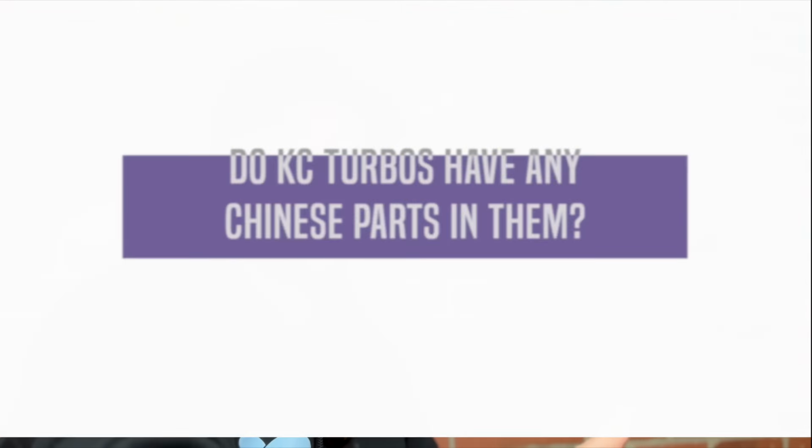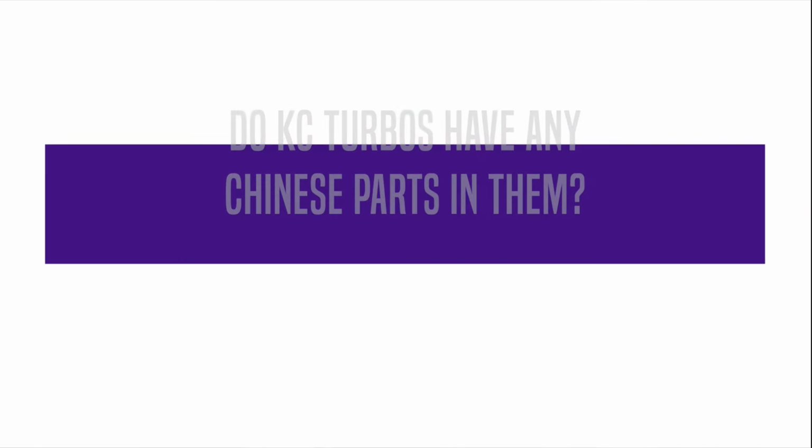So odds are your factory turbo on your Power Stroke or your Duramax was probably assembled in Mexico with parts made in China. People have asked me, do your turbos have any Chinese parts in them? Yeah. Everybody's does. If you're saying there's nothing Chinese in your turbo, you're probably just a liar, or you don't understand how the global footprint works and you don't know where parts are made.